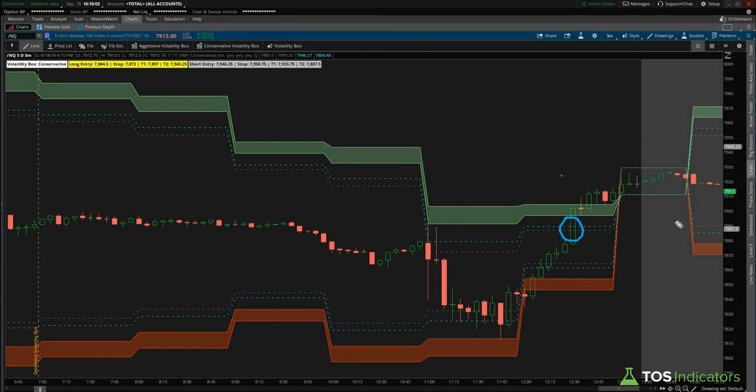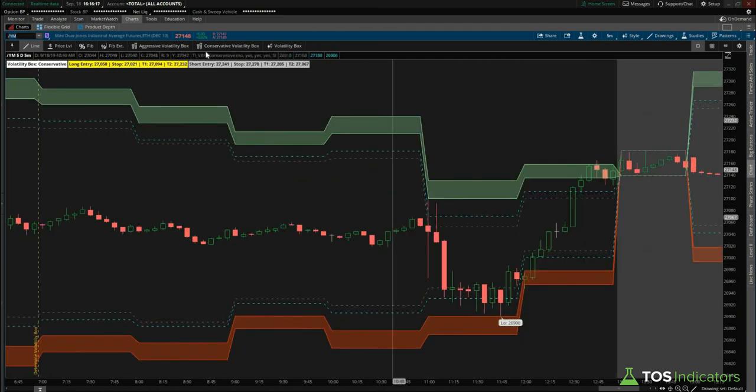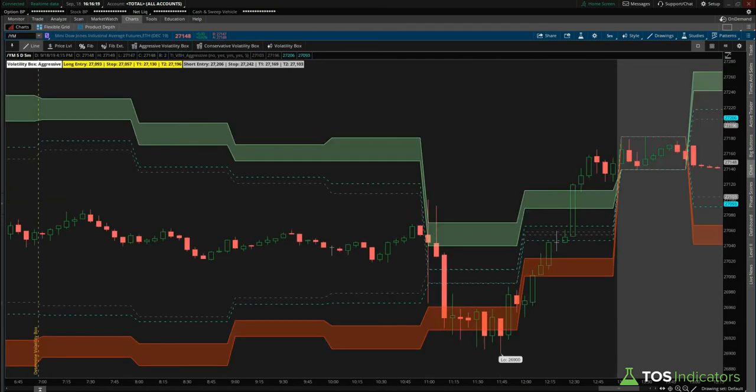And on the NASDAQ, we do exceed the volatility box, and we actually do stop out, which is one of the reasons why we ended up getting out of the S&P at the end anyways. But the NASDAQ, the third trade, ends up being a stop out. Moving on to the Dow, same story. This is the story of the day.